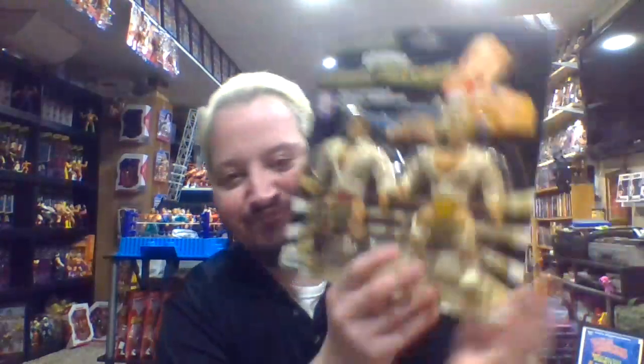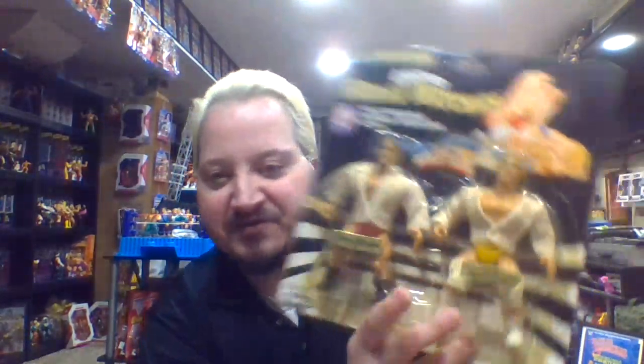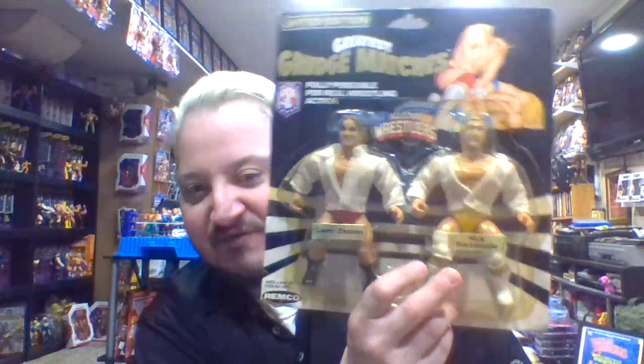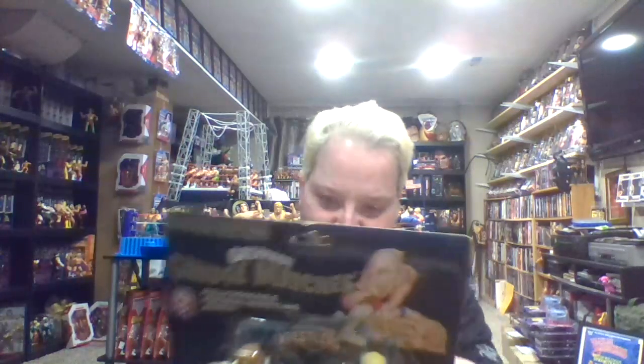So, Nick Bockwinkel. I don't know anything about him. Actually, I don't know anything about either of these characters, but I have these figures loose, of course, but again, having Remco on card, it's so important to me. And getting the grudge match figures, the tag teams, right now it's a major priority for me.